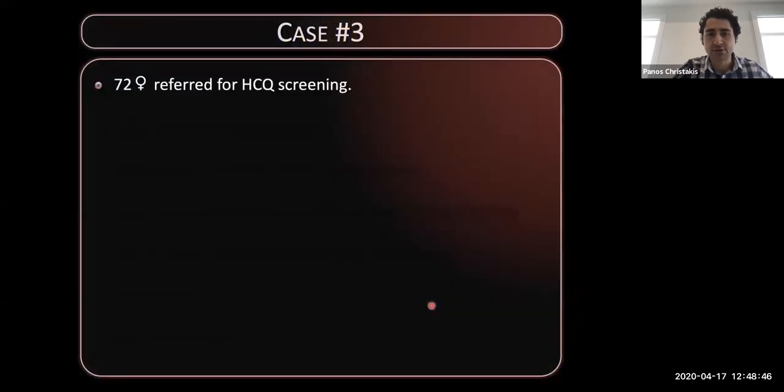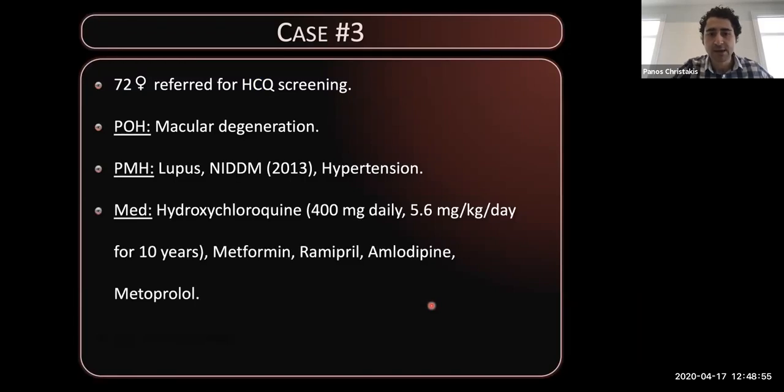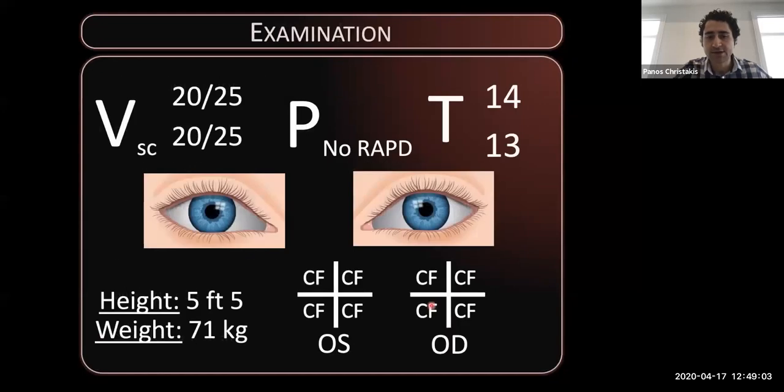This is a 72-year-old lady who was referred to me for screening. She has a history of macular degeneration, which had been noted about 8 years prior at her 5-year follow-up. She had been on 400 milligrams a day or 5.6 milligrams per kilo per day for 10 years. And she's a non-smoker. She's 20/25 in both eyes, 5'5", 71 kilograms.